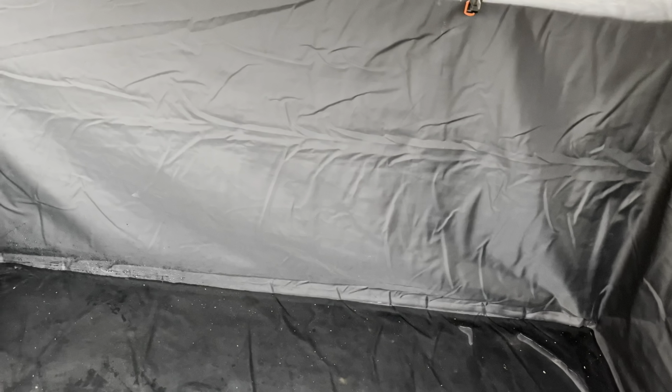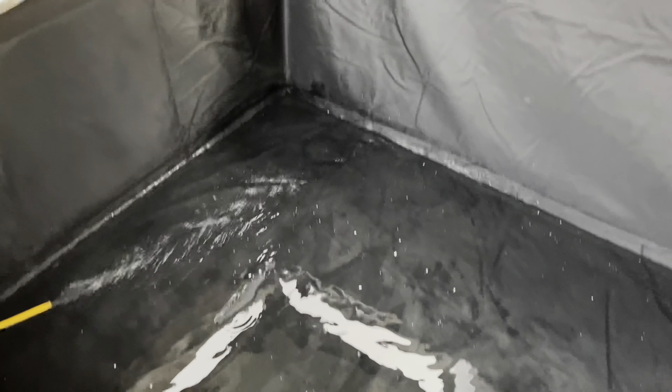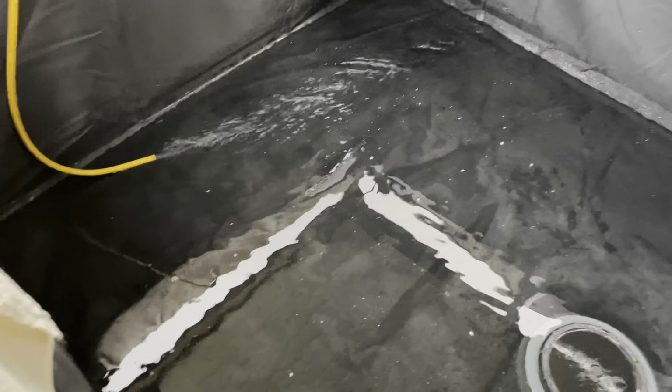And as I say, I got this pond liner, well, box liner from CWD Ponds. I think it was CWD. And the silicone, that silicone's bang on. We're going to find out now how good it is, see if there's any leaks or anything.